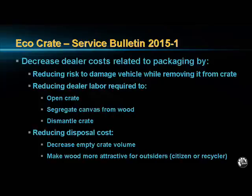For 2015, the Spyders will be delivered in the new Eco Crate. Consult your Service Bulletin 2015-1 for all the details. The advantages of using the Eco Crate decrease the dealer costs relating to the packaging by reducing the risk of damaging the vehicle while removing it from the crate, reducing the dealer labor involved to open the crate and take it apart, and then reducing also the cost of its disposal.